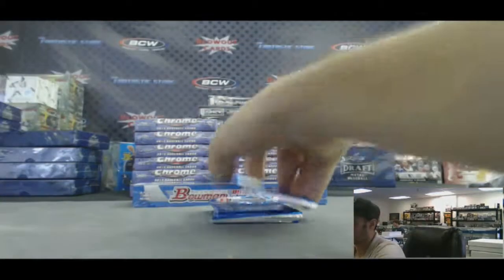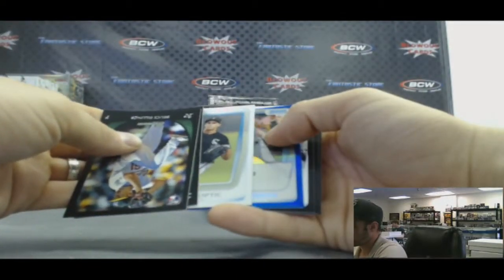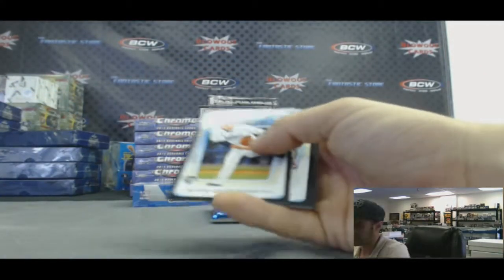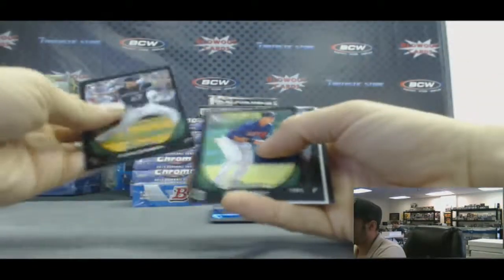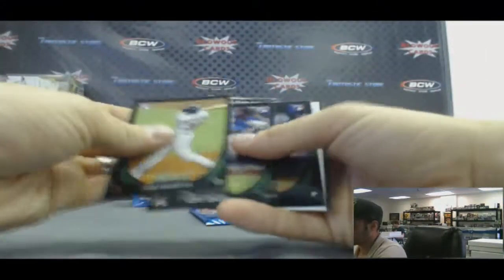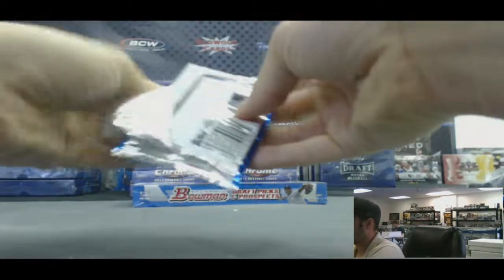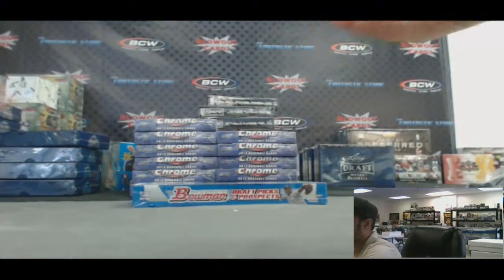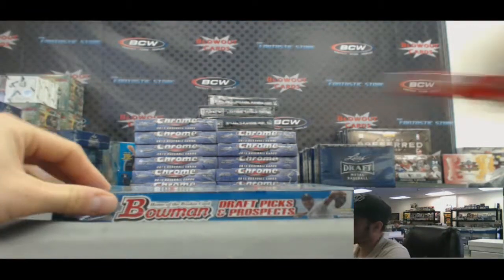Riley and Rowe, refractor. And we got a blue refractor of Travis Harrison. Number 2/199. Alright, it's definitely the best box so far. Bubba Starling, chrome. Mickey Matuk, and last pack is a Joe Demers under 16 USA Chrome. All right. Box number 4 for the day.